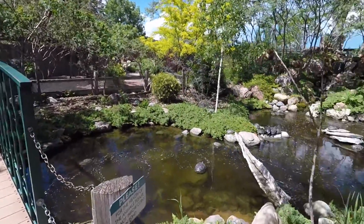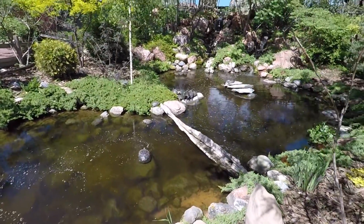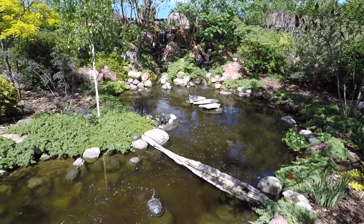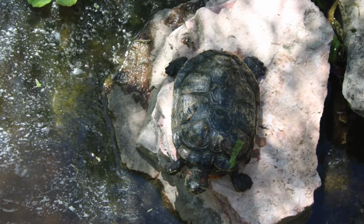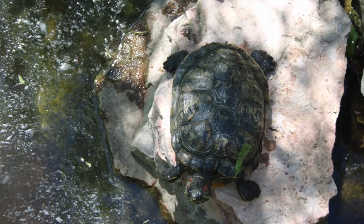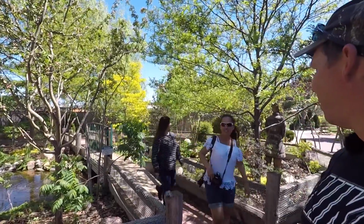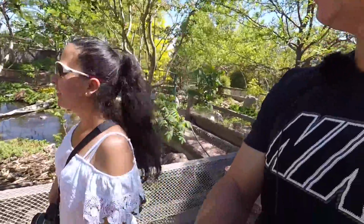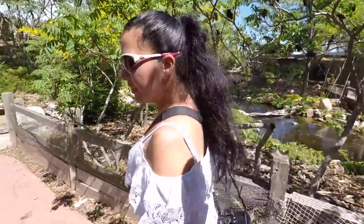Oh, they're all brothers. What do you think? I love it. I like that Kookaburra.